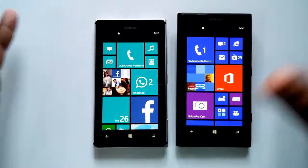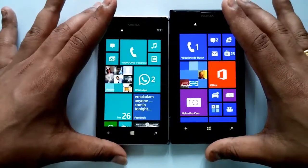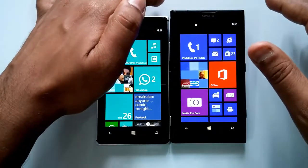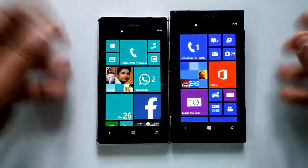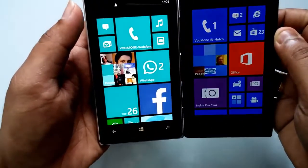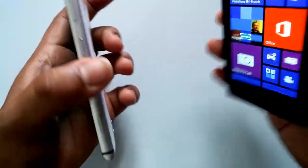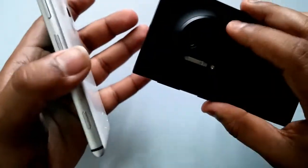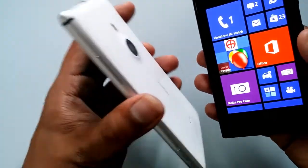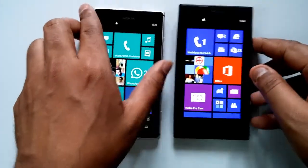So those are the comparison of speed, features and specs. You can see here both phones are similar in dimensions, but the 1020 has a slightly bigger size, but the screen size is similar, so is the functionality and all the options. The only difference is probably the camera, which is the 41 megapixel PureView camera, while this has the 8.7 megapixel PureView camera, and the rest of the features are similar. So that's all in the comparison.